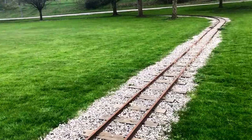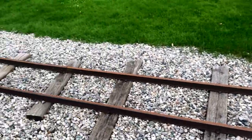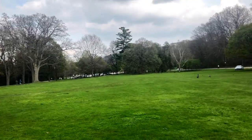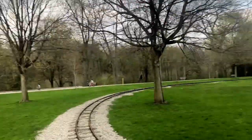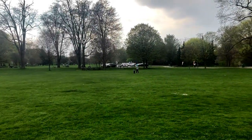Just to give you a sense of scale and how big this park is, this is the far edge of that miniature railway that we saw. The station is way over there behind those trees. Storybook Gardens is way behind that, and more of Springbank Park continues even further in this direction.